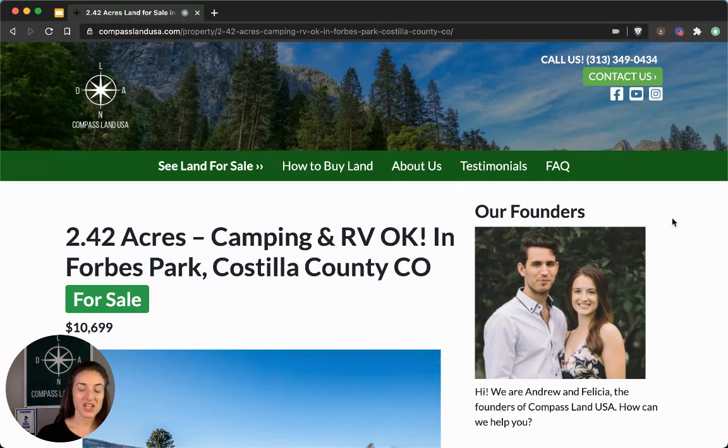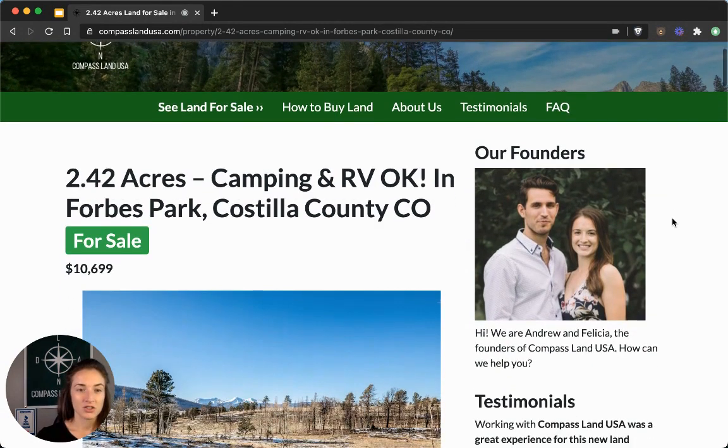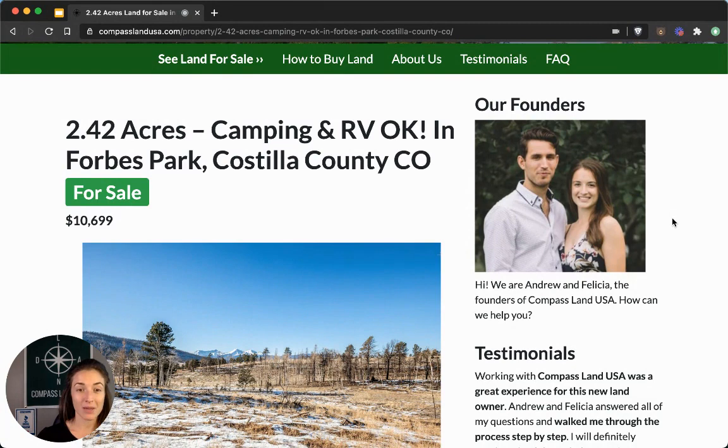I'm here to share with you today a 2.4 acre property located in southern Colorado. You can find this property on my website, compasslandusa.com, with the title 2.42 acres, camping and RV okay, in Forbes Park, Costilla County, Colorado.